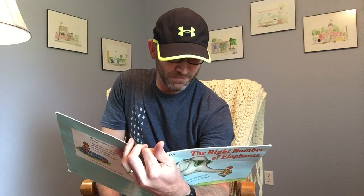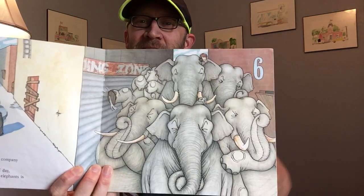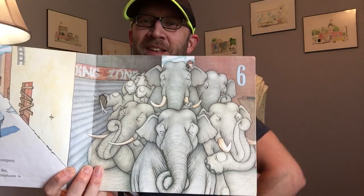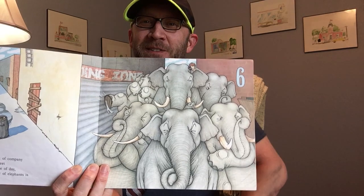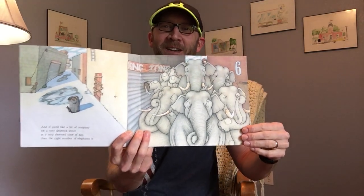And if you'd like a bit of company on a very deserted street at a very deserted time of day, then the right number of elephants is 6. Look at the expressions on their faces. They look real serious and tough, don't they? Look at the boy riding up on top, all safe and secure.